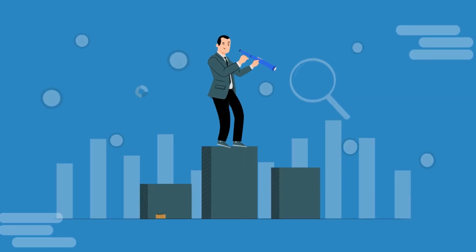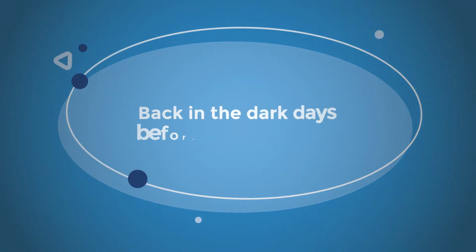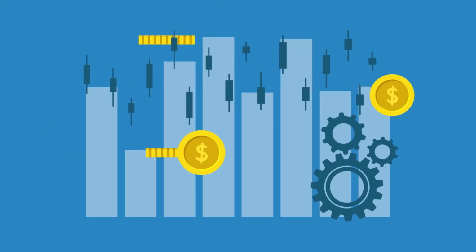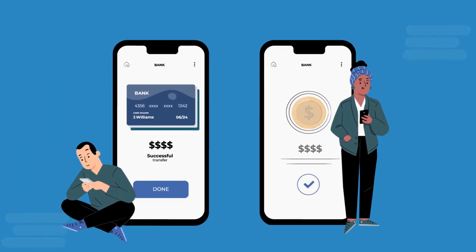If you're researching investing in today's market, you've probably heard a lot about investing apps. What's the big deal? Back in the dark days before smartphones, you had to go through a stockbroker to make investments. This was an actual person who would buy and sell stocks on your behalf. They'd also take a commission, so you'd lose a little bit of your money every time you made a transaction.